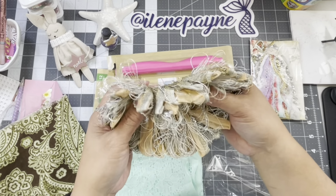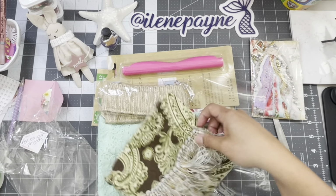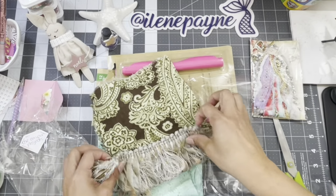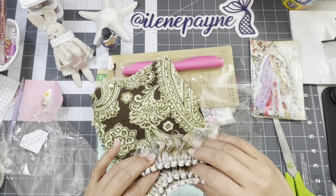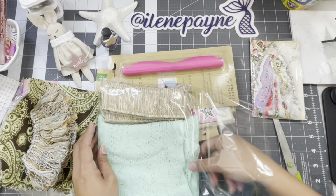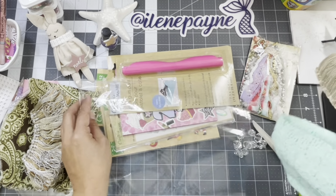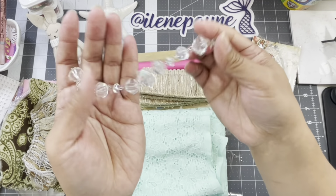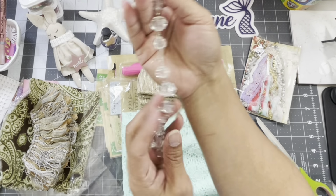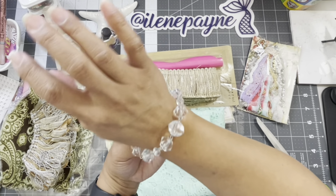Wow. Look at that. Yeah, that's so fancy. Man, that's a thick trim. Thank you. Uh-oh. I see the bejewels here. Look. Oh, she shared. This is from one of her trims that she had. Thank you. That's so pretty. Girl, I could just wear this, add a clasp. I'm done.